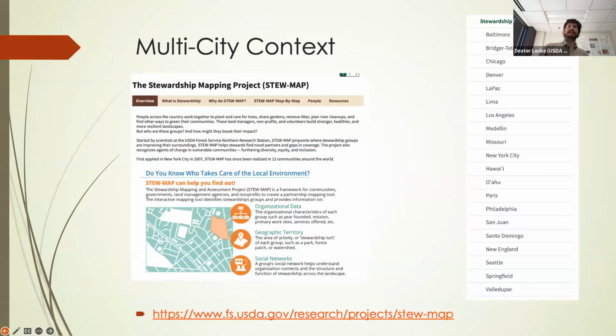So, multi-city context. This is from the Forest Service website, where you can see, again, highlighting the organizational data, the geographic or spatial, and the network data. You can click through these tabs, plenty of great resources, but it was developed in New York City. It's been repeated in New York City.